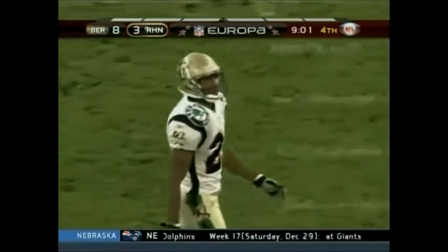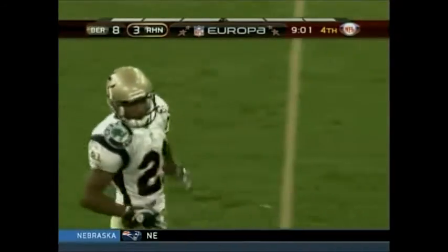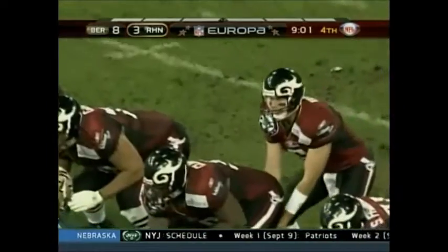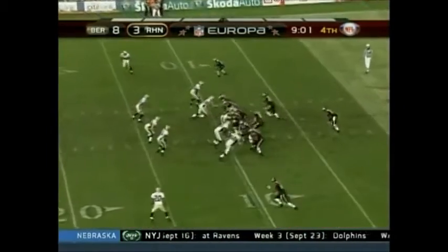Now it's up to the defense. They've done a superb job all day today. Adrian White, the defensive coordinator, has to be proud of this defense. They have played hard all day, have run to the football very well, made a lot of good hits.